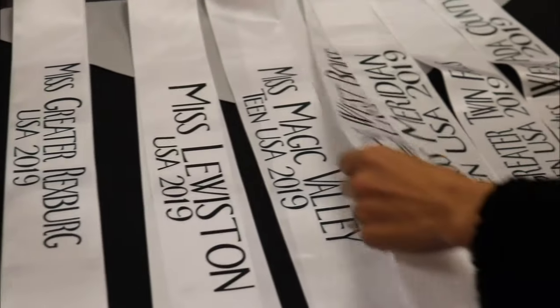It's day two. The girls have already checked in and they've been in rehearsals all day learning all the choreography for the final show and what's going to happen when the top five gets announced and special awards. All those things are going on today, and they're just about to wrap that up, and then next is interview.